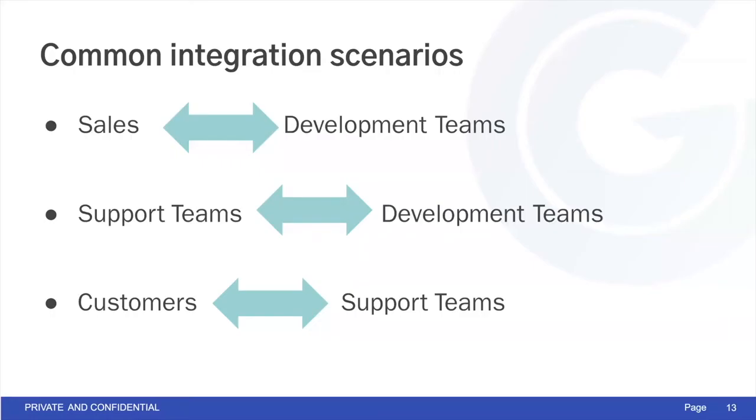Just to quickly give an idea of what kinds of teams may benefit from our solution, before I dive deeper, these are just a few common use cases from our customers.